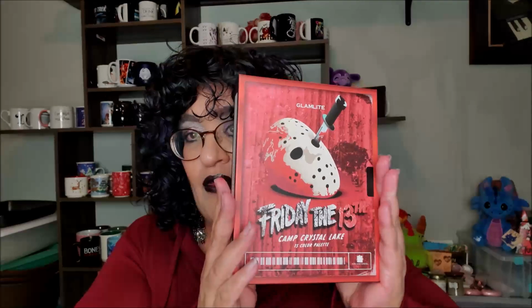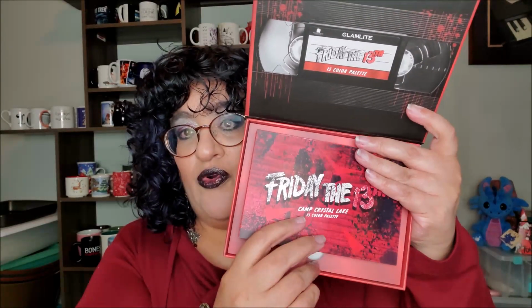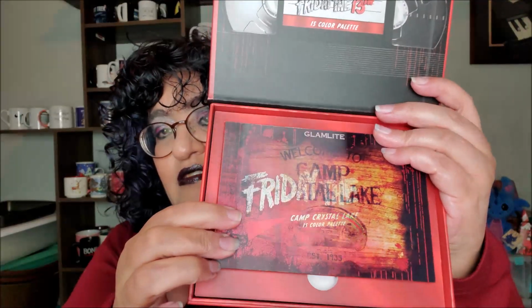I am super, super impressed with this packaging. It looks just like an old DVD case, one of the more fancy DVD cases. It has the whole flip opening, and then you have your cassette up here showing that it's Glamlite's Friday the 13th. And then the palette is actually in a groove, just like some of the old cases used to have. It has the little thumb thing, and then the palette itself. This is some amazing detail for packaging, especially considering the price was like $35 or something like that. That is amazingly well done. I am just really impressed that they have taken the time to pay attention to the packaging and do such a good job with it.